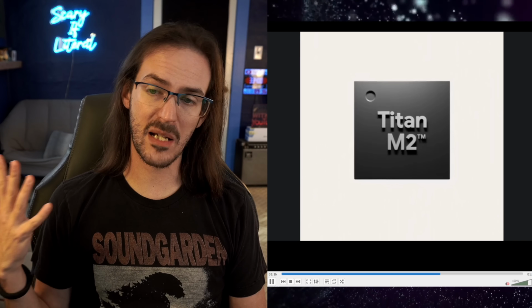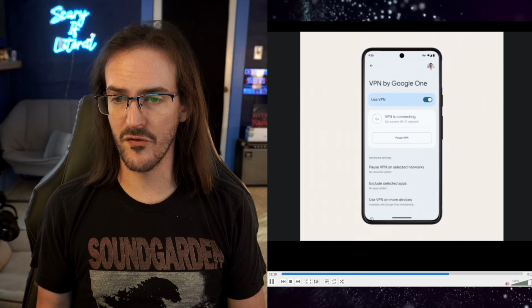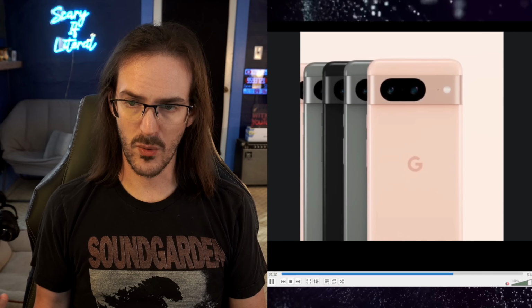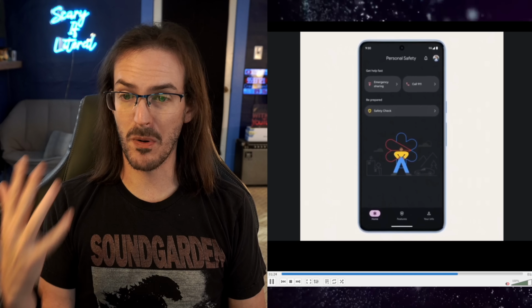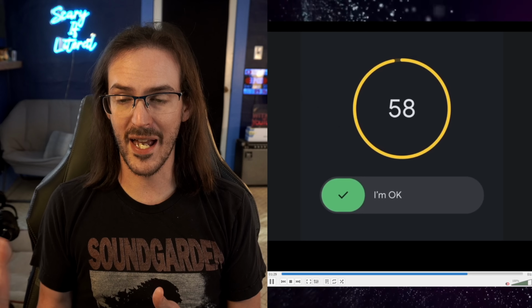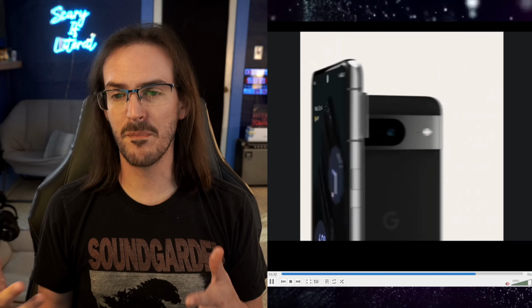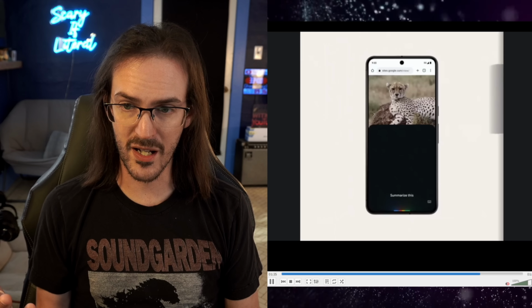So from there, they start talking about some non-camera features. The Titan chip for safety. You've got your VPN, which of course is something that we have had for a little while. They also talk about the personal safety stuff where you can do the safety check where it'll basically ping your contacts if you're not able to check in a certain amount of time. So things to kind of help keep you safer, I guess would be the way to look at it.